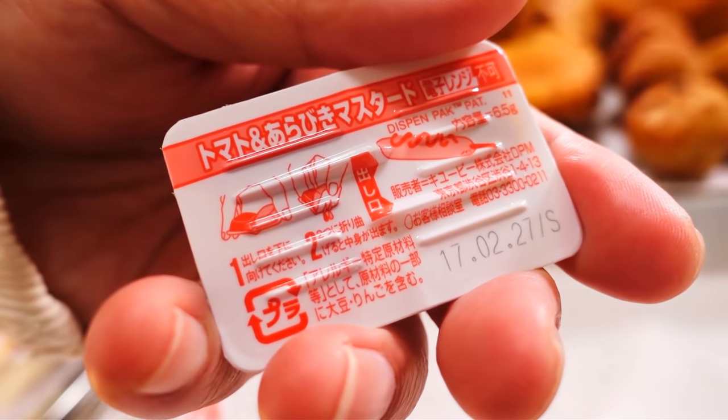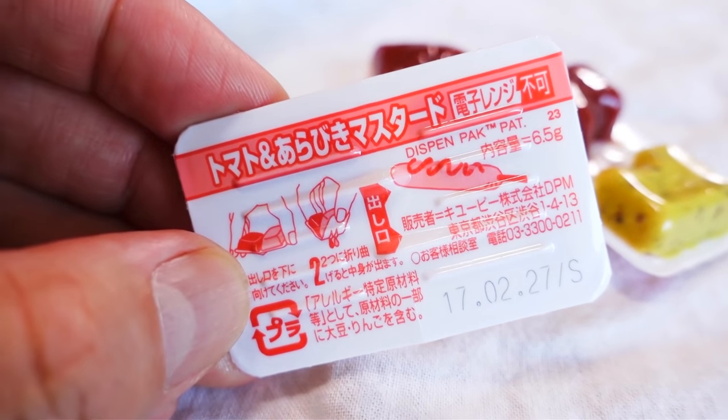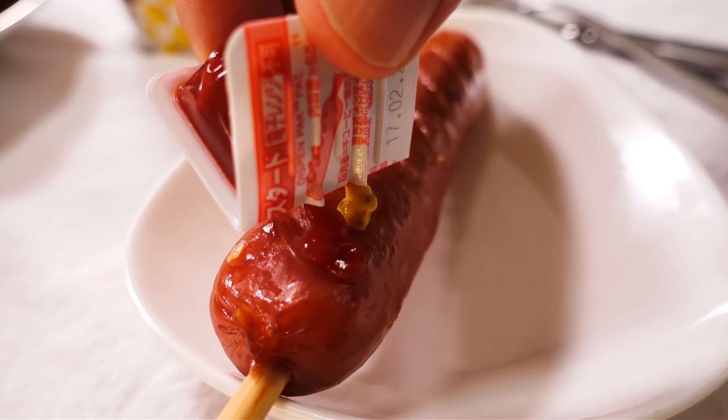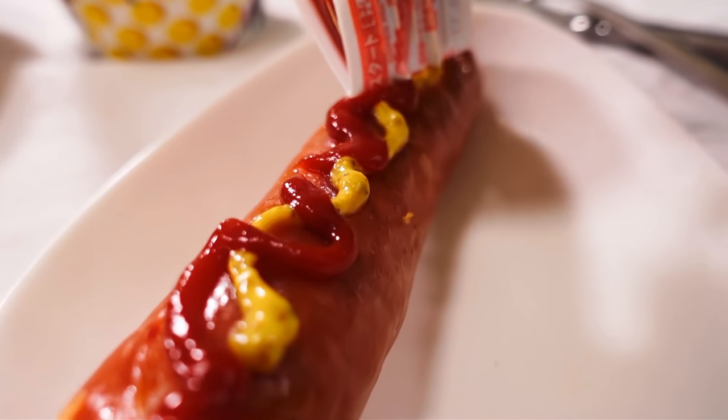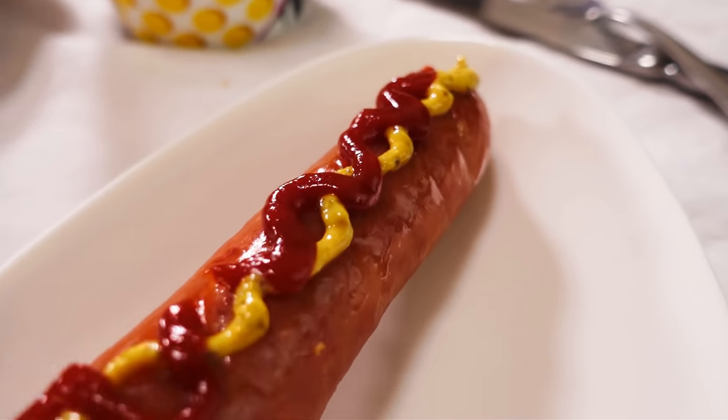You know, when I first came to Japan, this thing right here really, really surprised me. It impressed me so much. This is basically a ketchup and mustard dispenser. It comes in this package like this and it's really ingenious. All you do is hold it like this and you snap it into two and the mustard and the ketchup flow out evenly onto your hot dog or whatever you're eating. This is amazing. There's no mess whatsoever. Very convenient.